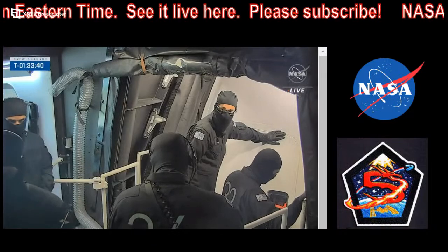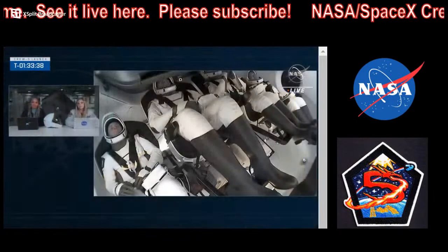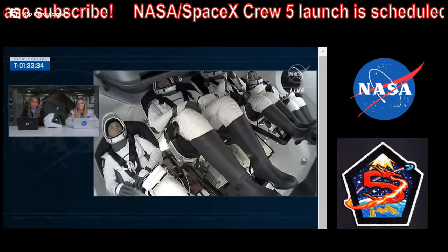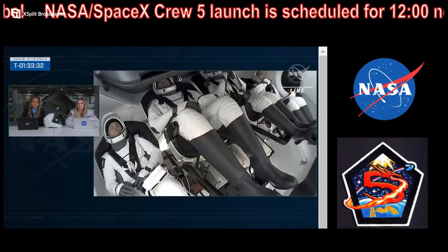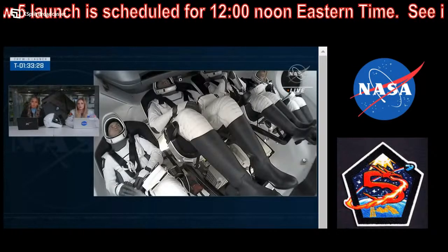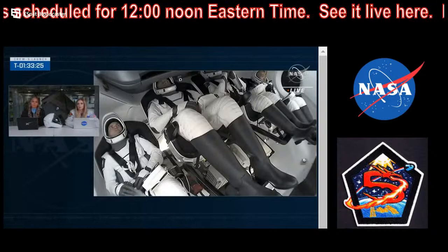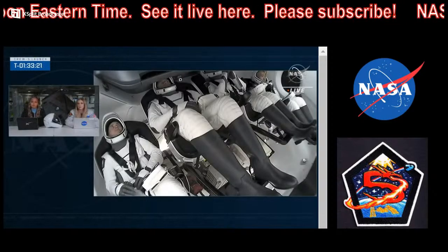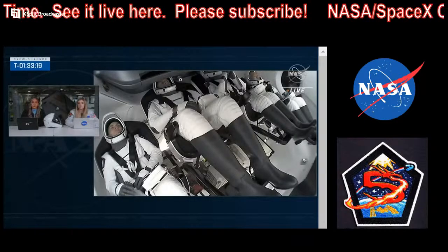So we just got an update. We were closing the hatch. It sounds like they do need to do another inspection, reopen the hatch, re-inspect the hatch lining to make sure that there's no FOD caught in there, and then perform the procedure to re-close the hatch one more time. It sounds like we do have some margin, 12 minutes of margin, so we are still on track for liftoff today.